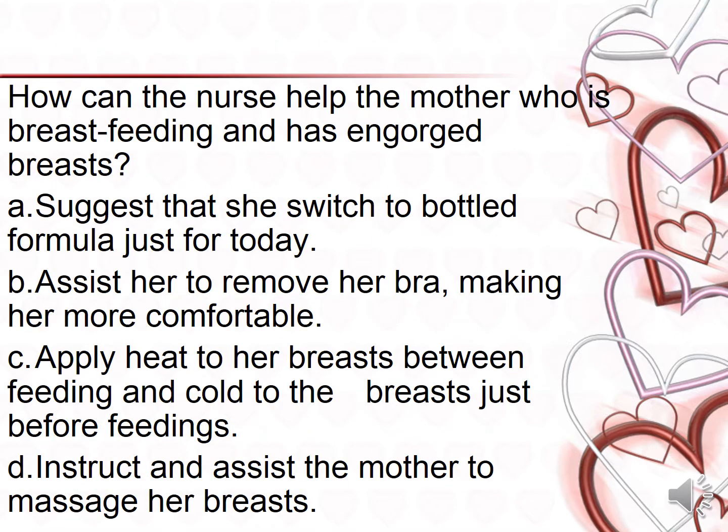How can we help a mom who is breastfeeding and she has engorged breasts? Not bottle feeding, not taking her bra off. Apply heat to her breast between the feedings, and cold to the breast just before the feedings will help with engorgement. Plus, changing sides. Don't feed on the same side all the time. The other side is going to be terribly engorged.